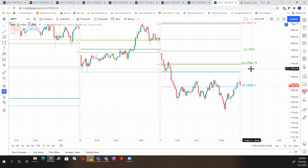But if you just follow the pivots, L5, candle comes, breaks L5, go short, scalp. Again it comes up, but we are still in a sell zone below the previous day low. So sell on rise, you will wait. L5 is broken, enter short, make your money.